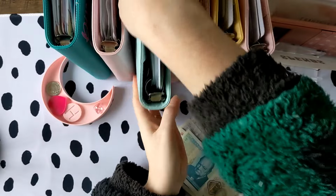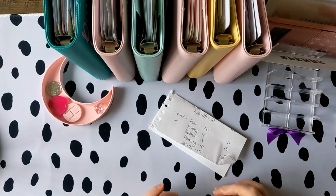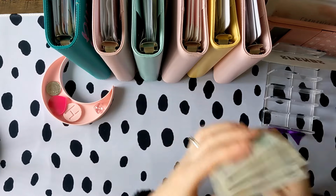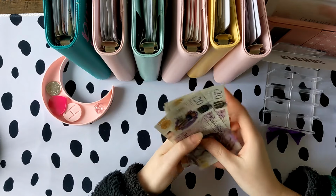I don't know. If I haven't used it by the end of the month, I'll just do a bonus cash of £70. And I'll be like, yeah, winner. You know, it's just all organised fun in here, isn't it? I'm not sure how much there should be here, but we'll see.